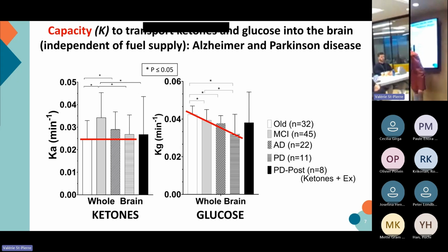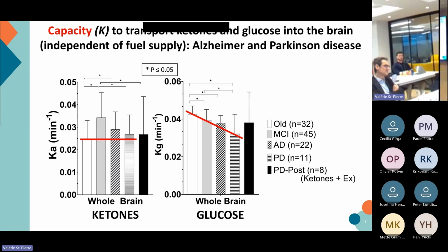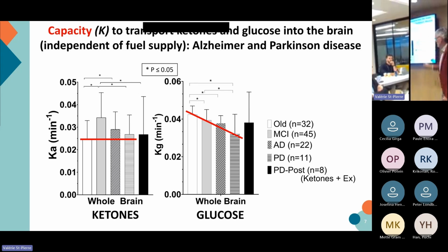So the bar is at where the healthy older controls are, and you can see that the ketone uptake in Parkinson's disease is totally normal, at least the capacity. And when they are on exercise plus the ketogenic supplement, it doesn't change the capacity to uptake ketones. So the total uptake is dependent on the plasma value, which does go up. So total uptake goes up, but the actual transport capacity has not changed. Whereas with glucose, it's going down. And ketones up, glucose down, the capacity to transport glucose in Parkinson's disease is definitely at least as bad as in Alzheimer's disease, and perhaps worse.